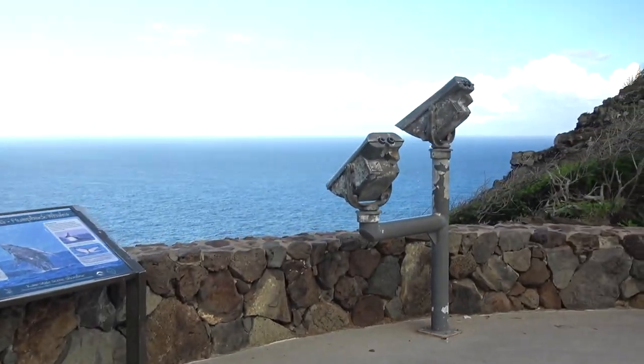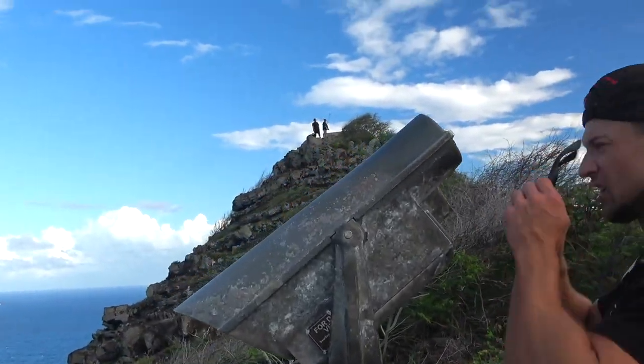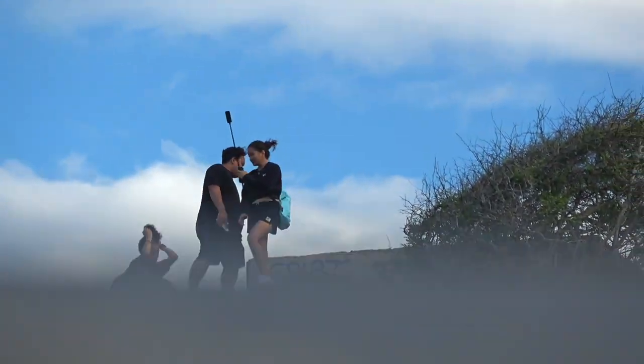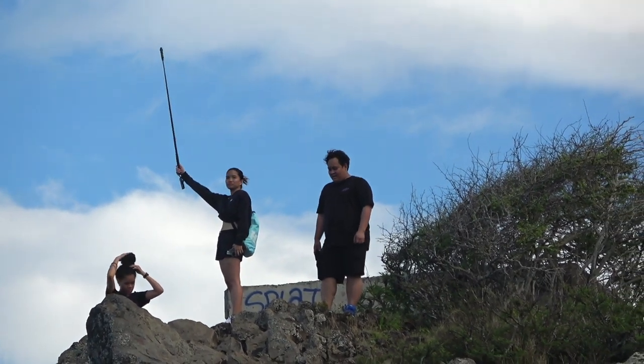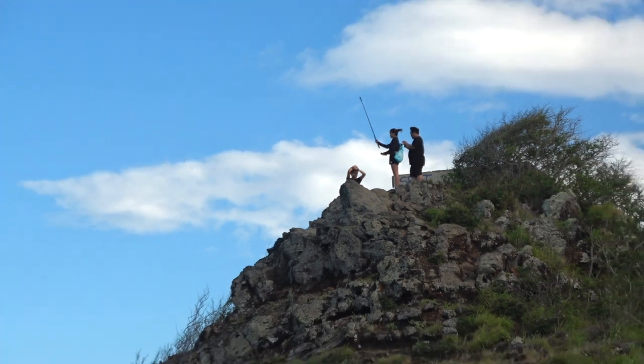Snow leopard, because it's very, very hard to see. Oh, take the selfie on top of the cliff. Now, perspective.